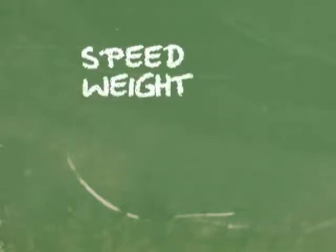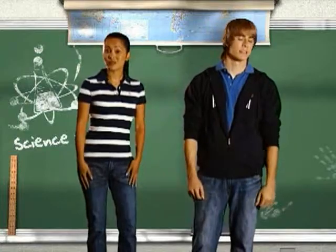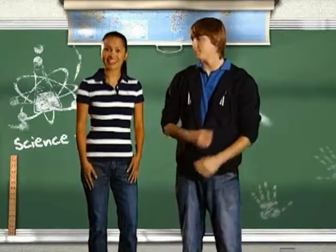So, to wrap this up, be aware of all the factors that affect your ability to stop in the cone zone. There's speed, weight, slope, grip, and reaction time? And remember, when you see those orange cones ahead, merge early.